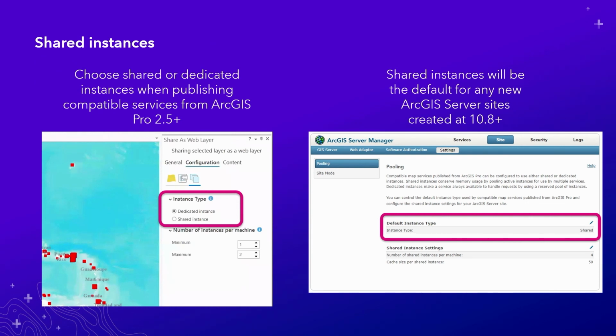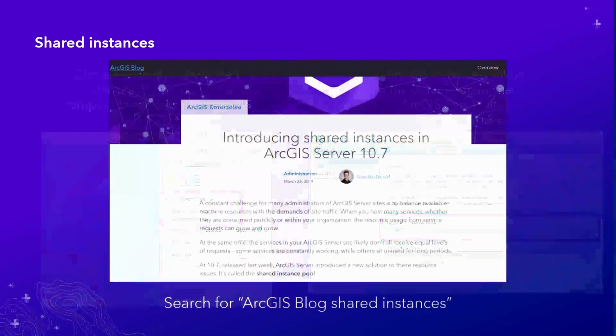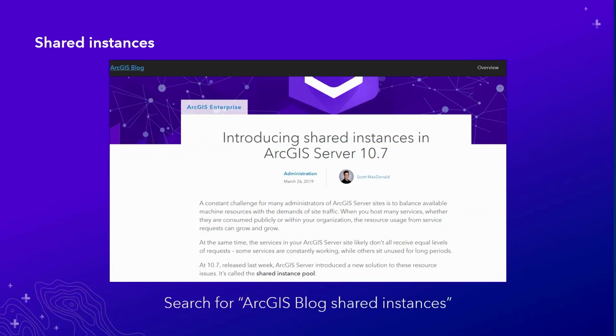And of course, you can change the instance type for any service at any time, depending on how the traffic has changed. We released shared instances last year, and we wrote a whole blog about it. So I really recommend that you check that out, Introducing Shared Instances in ArcGIS Server 10.7 on the ArcGIS blog.